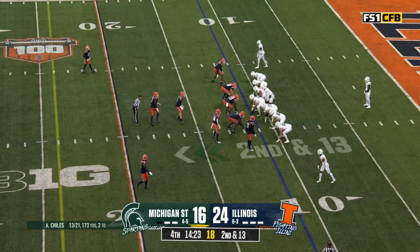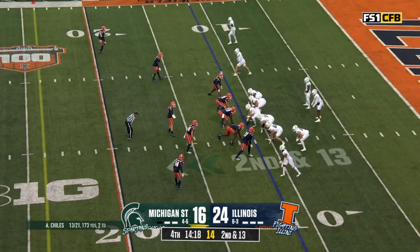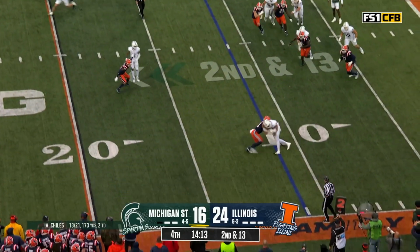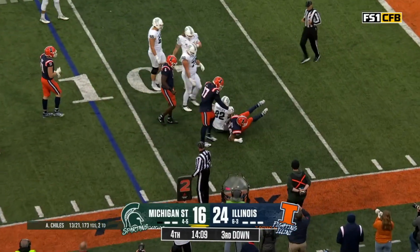That's the chronic issue. I mean, the amount of sacks and tackles for loss that Michigan State has allowed this year. Some of the worst marks in FBS football. Childs hits his tight end, and that doesn't amount to much. Ryan Mead on the tackle.